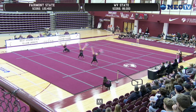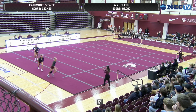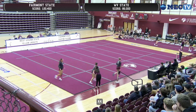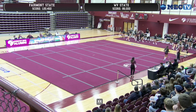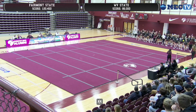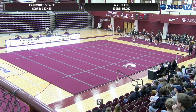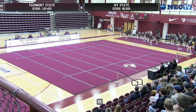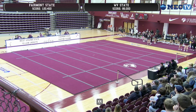Good timing, good reach out. We had one little mishap there. That will unfortunately be a pretty significant deduction. And as you will see, the middle judge is putting up a red flag, meaning there was a mistake, and the skill wasn't executed all the way.